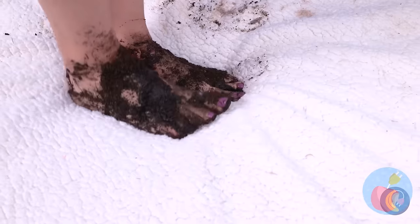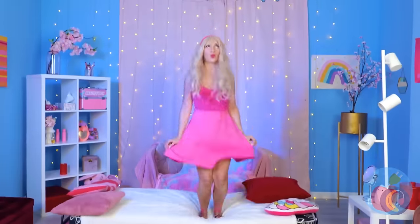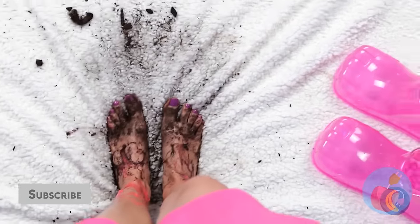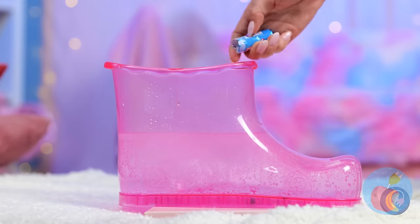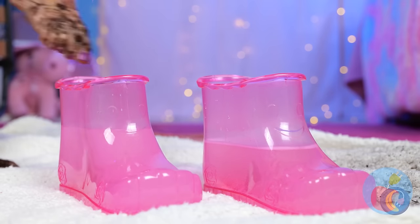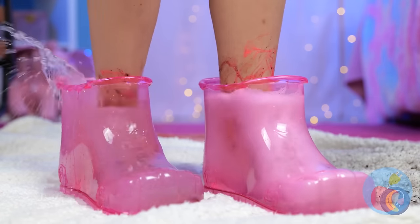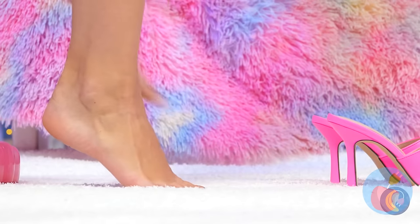Hey, I wouldn't jump on the bed like that. At least without washing your feet. And it couldn't be any easier with these boots. Add some water, some fizz, and some soap. After all, nothing beats a bubble bath. Careful not to splash the water around. On second thought, we won't need to wash the sheets.